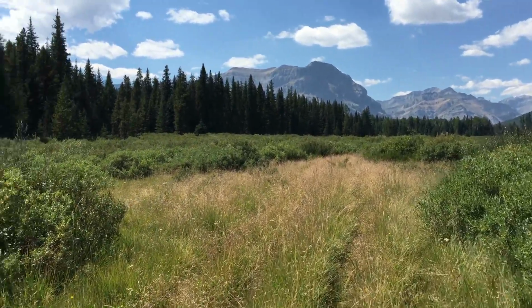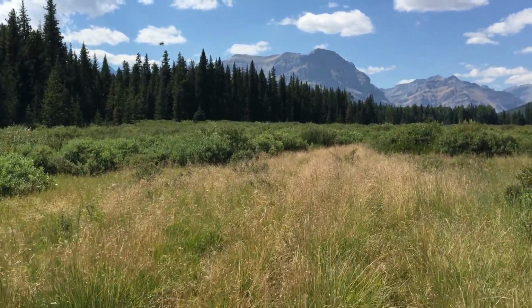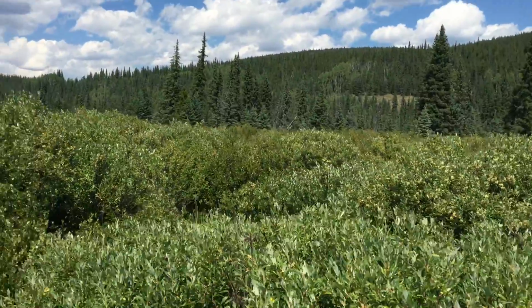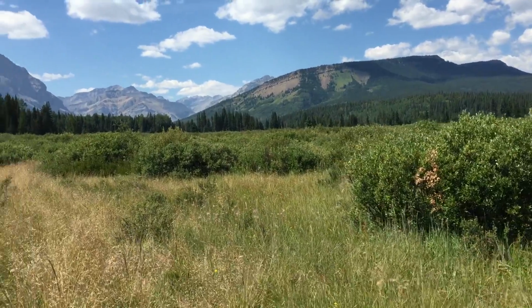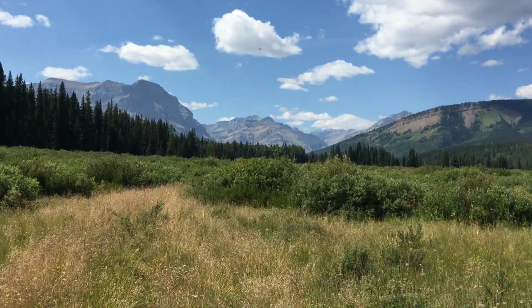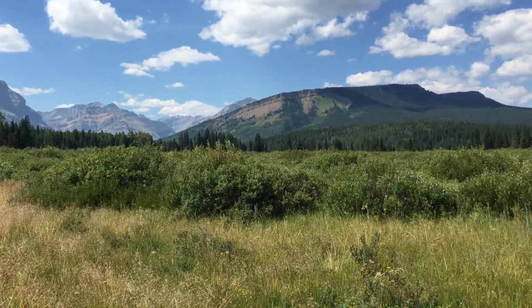Okay, well, we went up that trail, and then we saw another trail going off of it. We went off it, and now we're in the meadows, which they talked about. Well, we're kind of walking through the meadow here. Again, I think we're off course a little bit, but this is quite nice. Just quite spectacular, really.